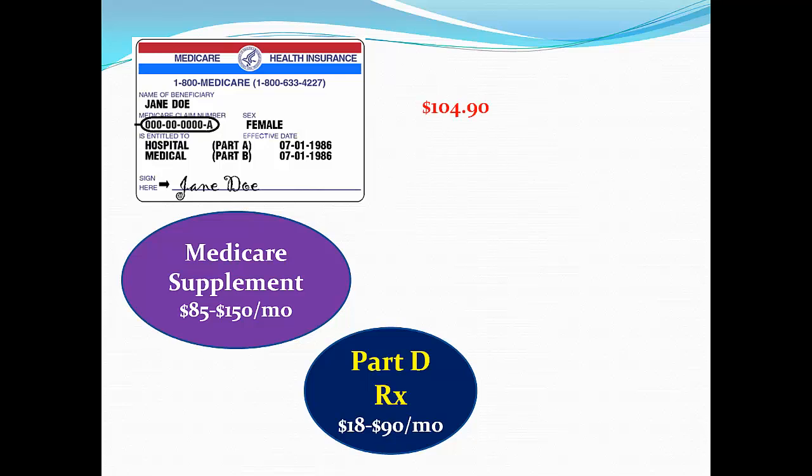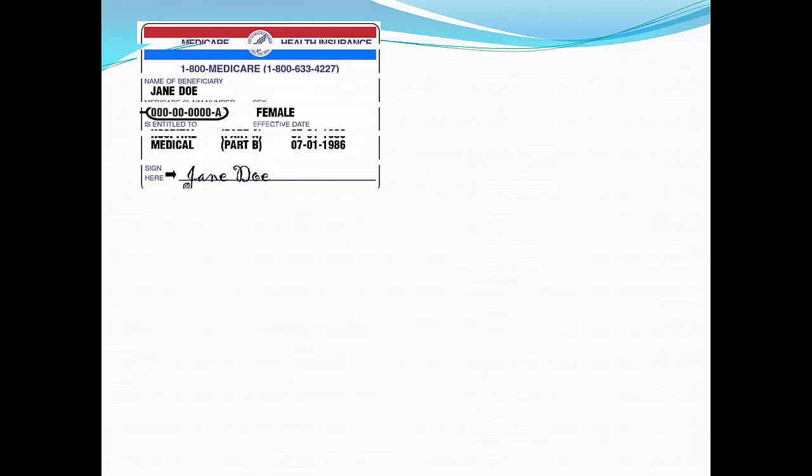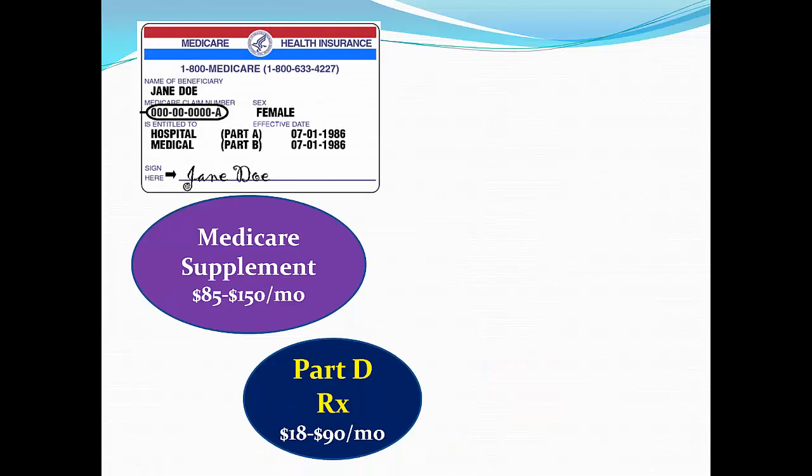So what is the cost for this kind of coverage? Well, there's the Medicare Part B premium, and a Plan F in Arizona for a person turning 65 would pay $136. Part D, the cost for Part D ranges from $18 to $90, and this all depends on the prescriptions that you take and what plan fits your needs. The average around the country is about $32.